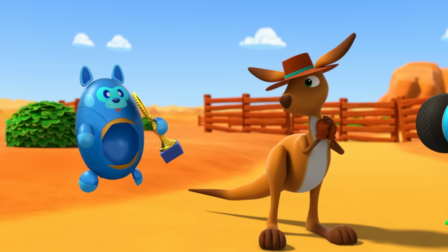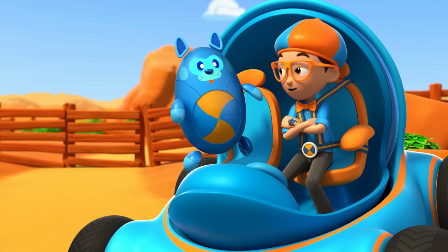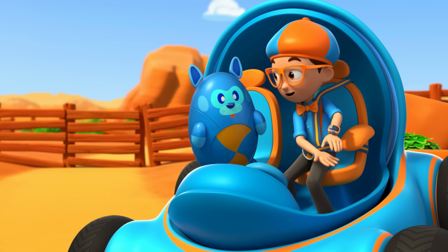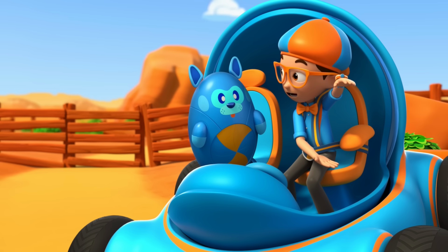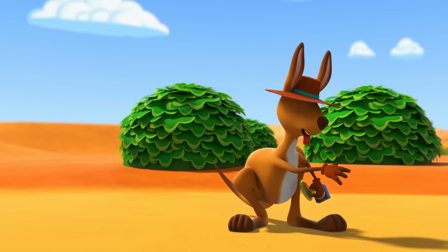Jumper we've ever seen! And now I have the answer to my question. How high can a kangaroo jump? Kangaroos can jump up to 10 feet off the ground. Upload answer, Debo. That was fun, Blippi.